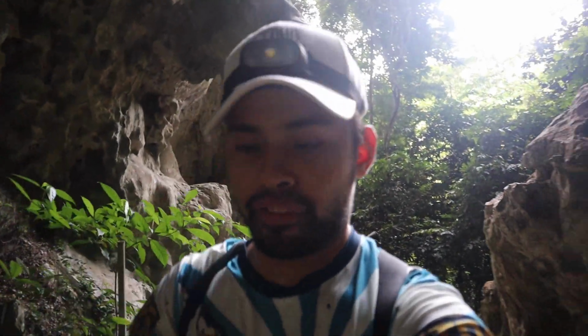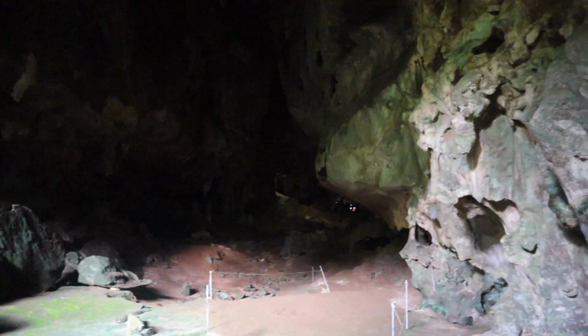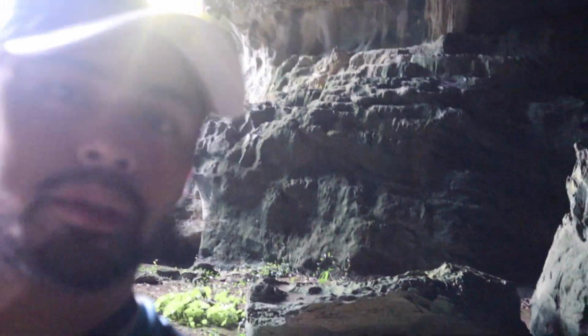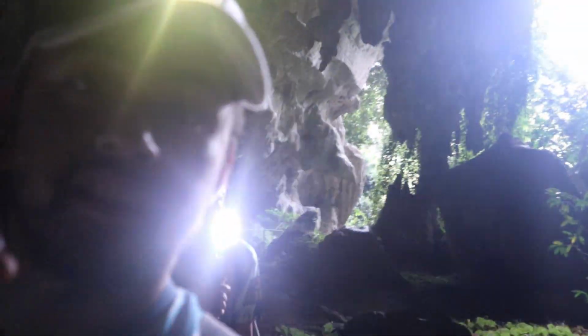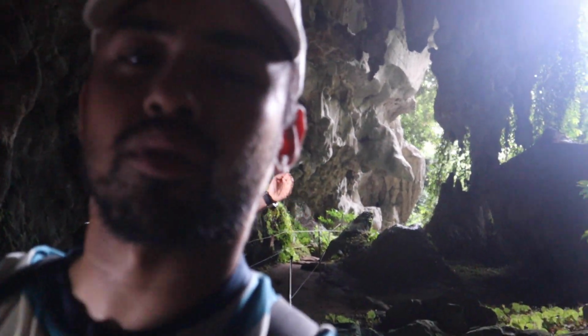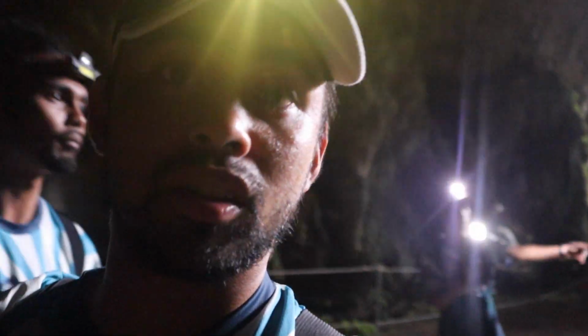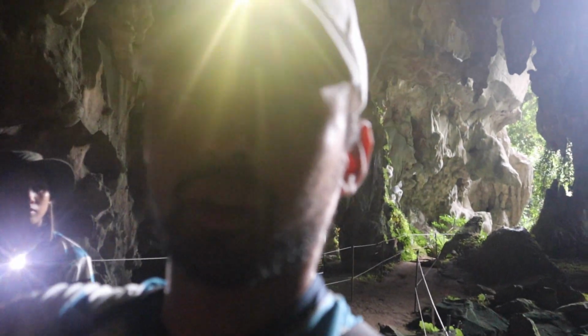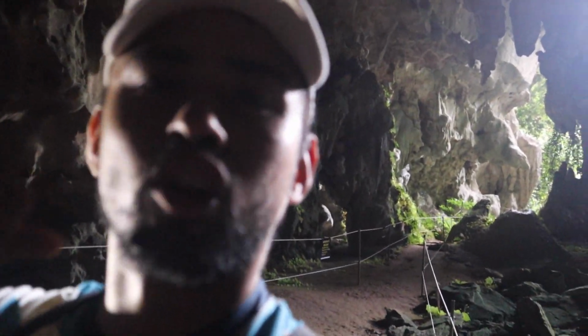Okay, we've reached our second cave, Gua Paga or Gate Cave. The rocks behind me, guys, are the reason it got its name, because the rock formation here used to be shaped like a gate. But unfortunately these rocks all collapsed because of the movement of the tectonic plates, according to the tour guide. What is amazing about this place, I'm still yet to find.